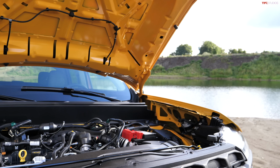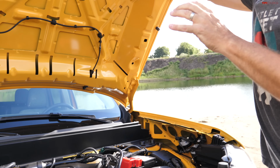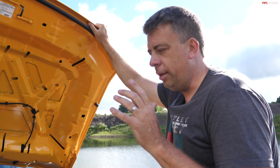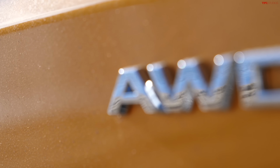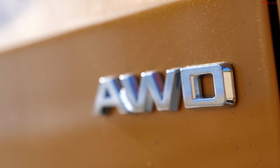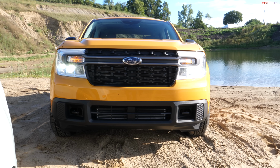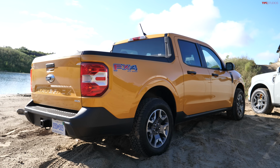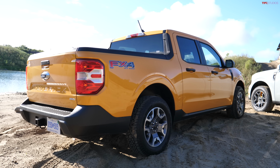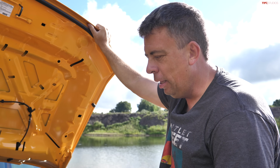Under the hood of the FX4, of course, it's the same 2-liter, same power rating. That's not changed. You're probably wondering about fuel efficiency. Well, on the all-wheel drive model Maverick, the official EPA rating is 22 city, 29 highway, and 25 combined. I've been getting close to the combined rating after a couple of days of driving in this one. And I've been driving fairly aggressively because I had to go around Michigan from Detroit to Hollyoaks and back.